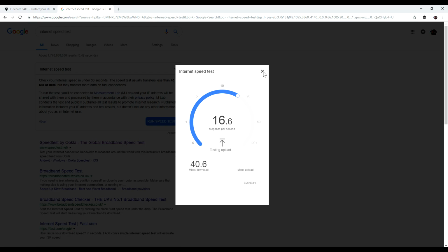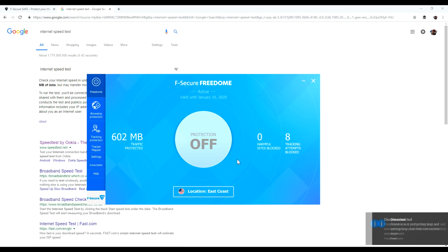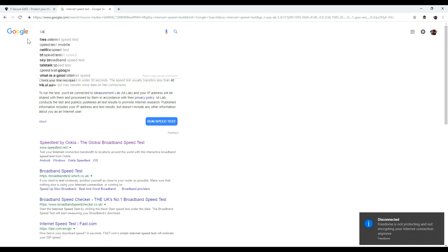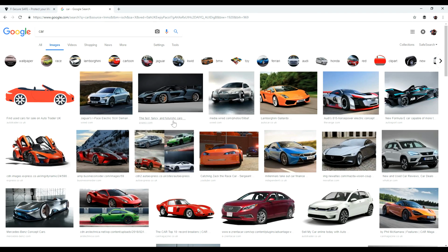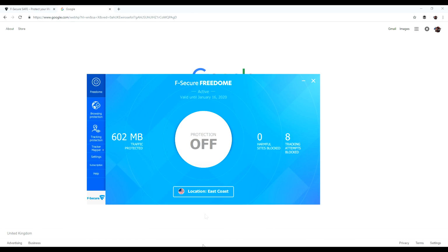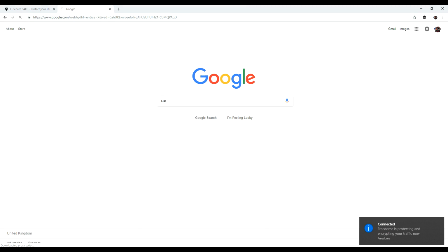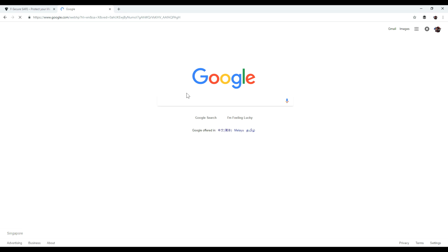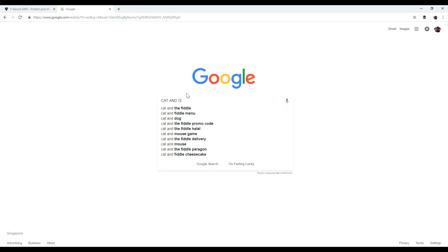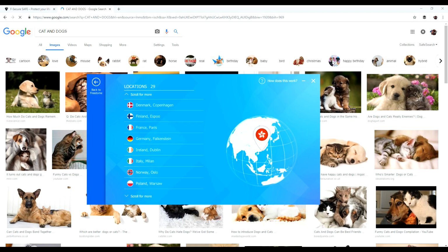But even though the download speed is still 40 meg, we have noticed that it's a lot slower when you are surfing. So if I do a search on the internet for car, click on images, and that's with the VPN off. If I go back to Google now, put it back on for the East Coast, and then do a search for a car, waiting. Sometimes when doing searches you can find things noticeably slower, and then other times it seems pretty quick, so that's not too bad actually. So there's no issue there.